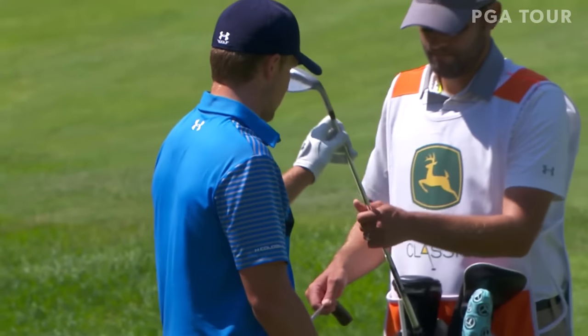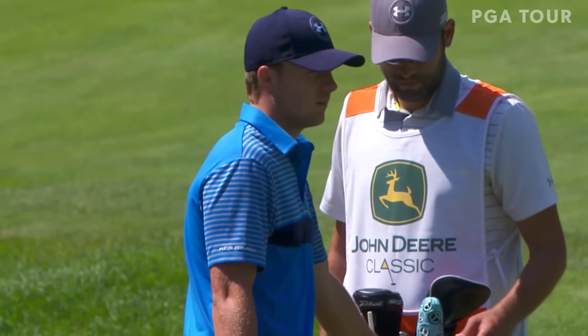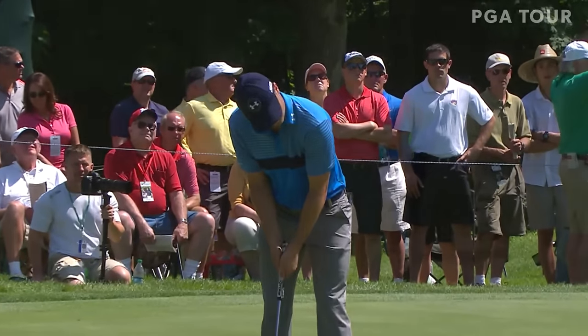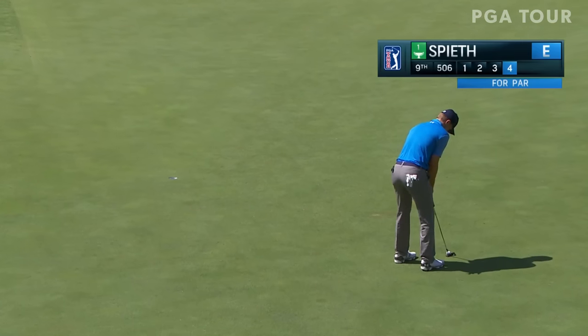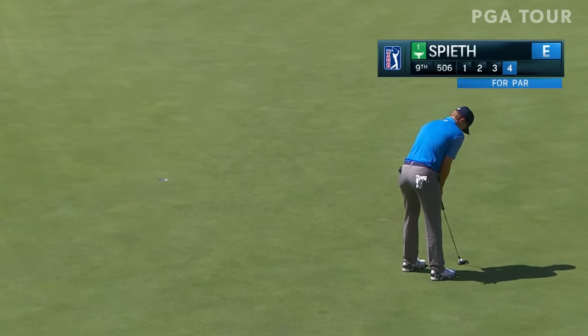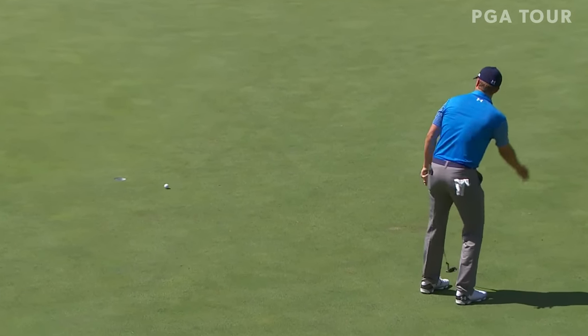Jordan Spieth will have some work left for his par at the ninth. Yeah, and the players know that starting the week, Bob. They know that the golf course is in perfect condition. The weather is pretty benign this time of year. So really, they go out and understand they need to be posting 4 or 5 under every round.